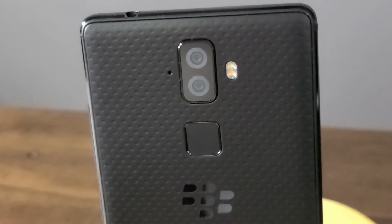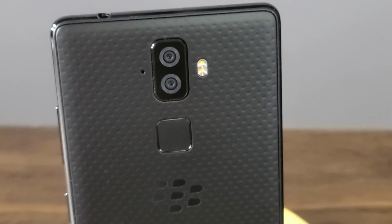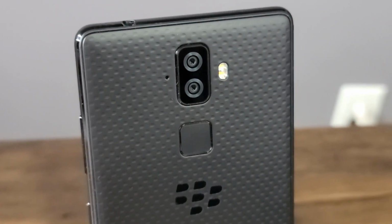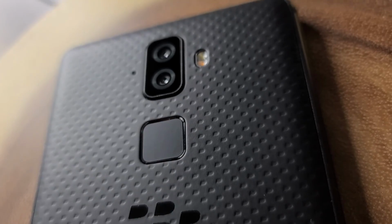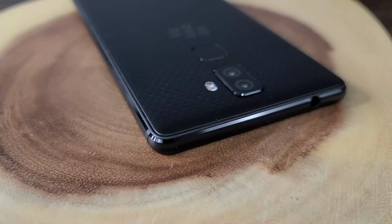So this was supposed to be about $365 American. Not very expensive, kind of a budget tier offering, and it gave you a little bit of the BlackBerry experience, but in the Android world. You got dual 13 megapixel cameras, a fingerprint sensor on the back. You got this cool little BlackBerry logo inside the dimpled rubberized texture on the back.